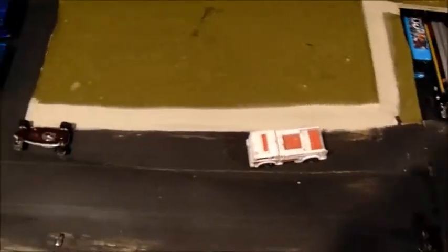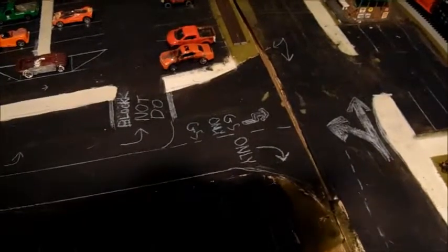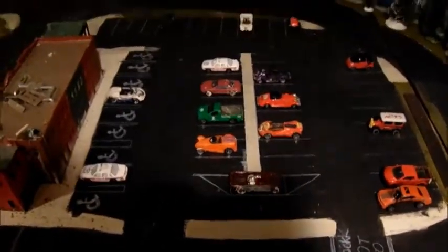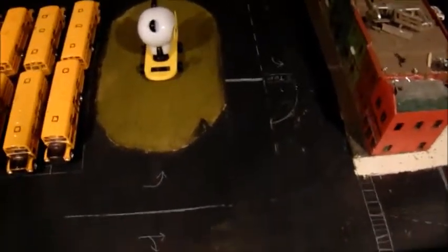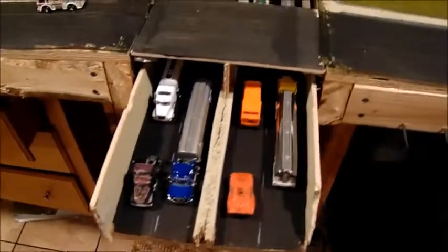Now, let's focus on the streets for a while. All the markings were made with colored pencil. And it turns out just as great as if I was using paint. It saves me a lot of money, and it's easier and less messy. I have turn lanes, parking spots, handicap parking, driveways. It's all here, even on the highway. I'm very glad with how this turned out.